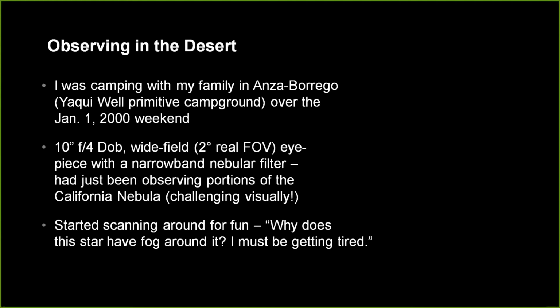I have a little 10-inch f4 Dob telescope, and I have a pretty wide field eyepiece that I got for it. And so I'd been looking at the California nebula, which you cannot look at all at one time, even with a 2-degree field of view. But with the nebular filter, you can kind of see lumps and bumps and convince yourself that you're not imagining things. And so when I was finished with that, I just kind of kicked the telescope around just for fun.